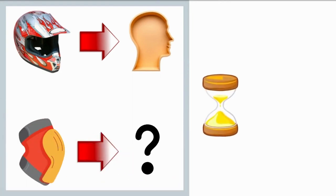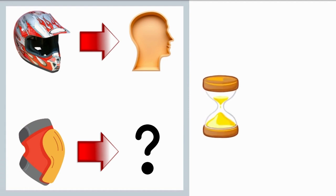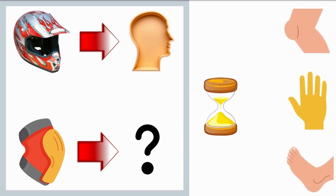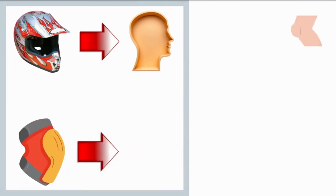Let's go. The helmet is to protect the head, in the same way that the knee pad is to protect the knees.